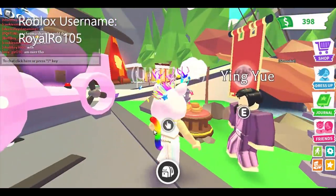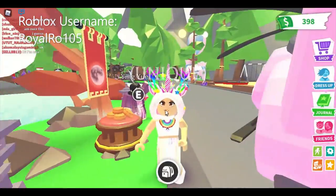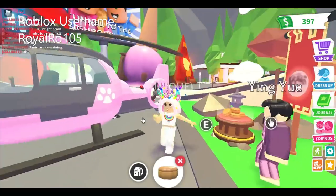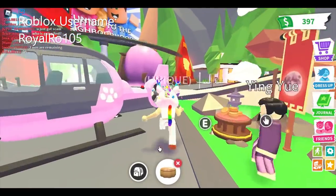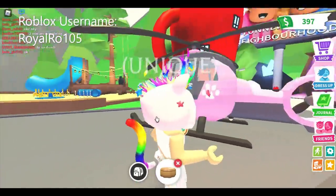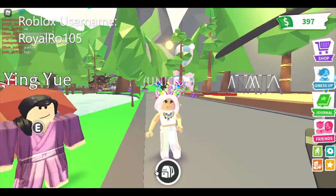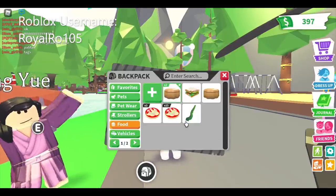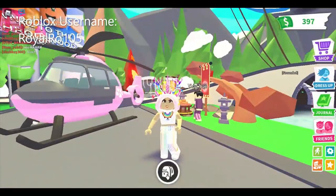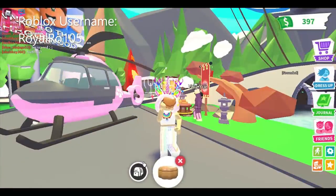Where do I have one? Buy a mooncake for $1. Buy. Wait, where is it? OMG, guys. Wait, where is it? You see, there's nothing on my hand. Like, there's nothing on my hand. Oh, finally, I got it. I'm done. Let's give one to my diamond unicorn.